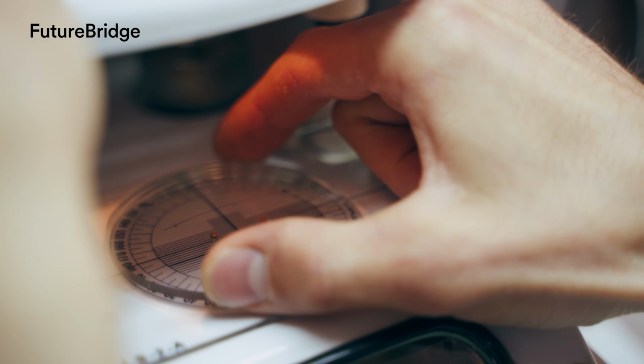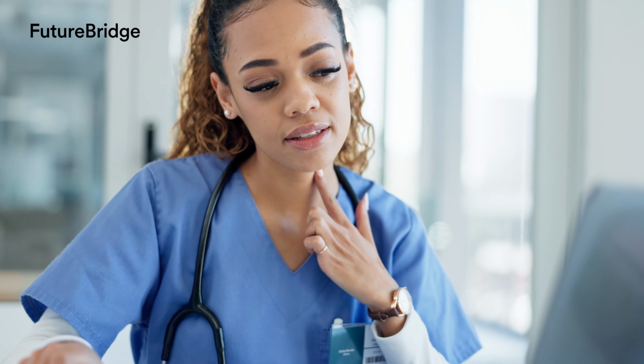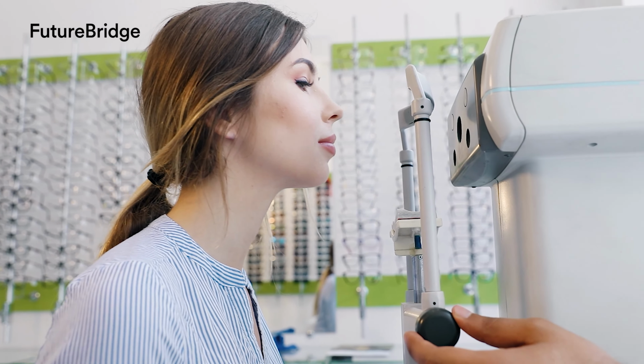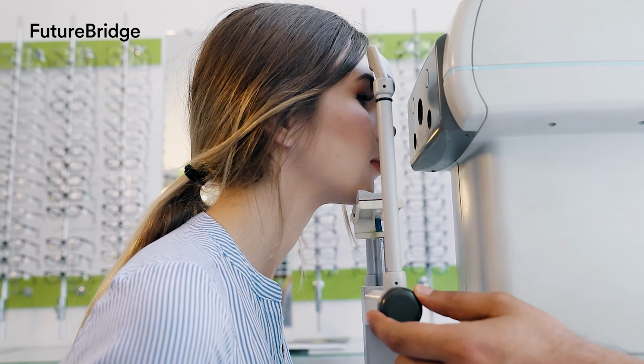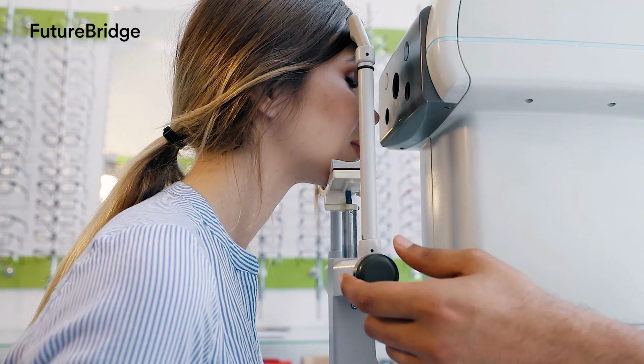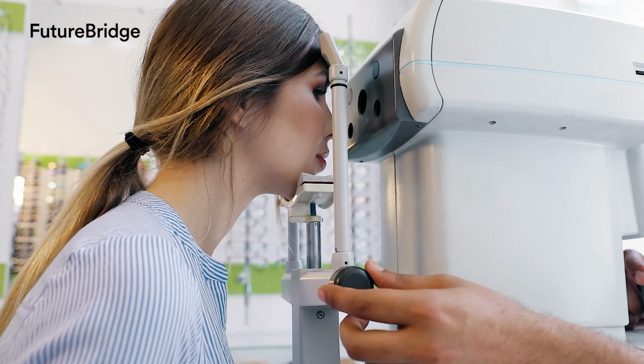For example, virtual health is obviously enabling and revolutionizing the ophthalmology space. Through virtual health, ophthalmologists are able to remotely diagnose, monitor, and treat eye conditions. Digital imaging technologies like OCT are going to make a significant impact on accurate diagnosis and monitoring of retinal diseases.